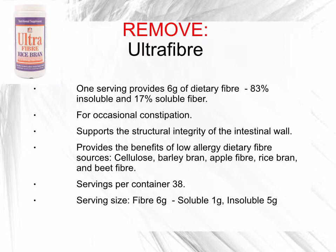Typically, per serving, you're going to be getting 5 grams of insoluble fiber and 1 gram of soluble. There are 38 servings per container.